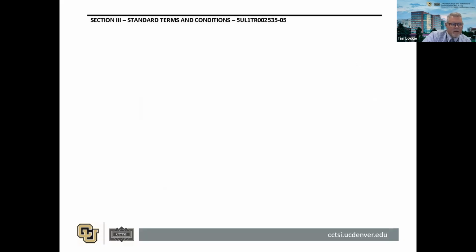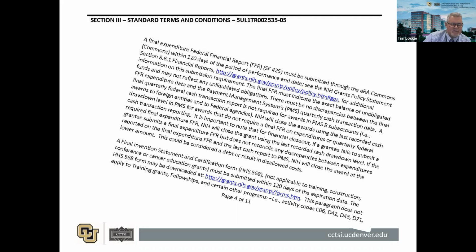And this is just some snapshots here. The next section is the standard terms and conditions. This is where it's going to tell you some of your required reporting.